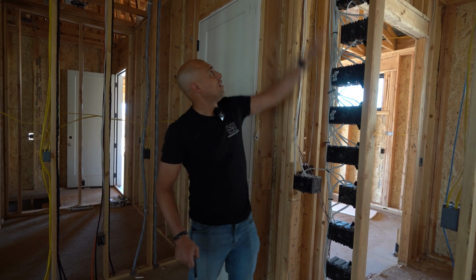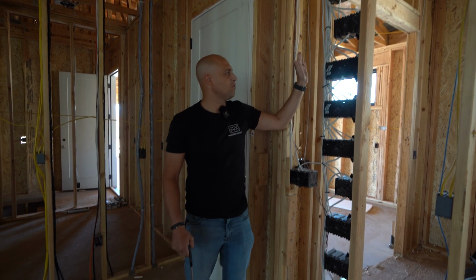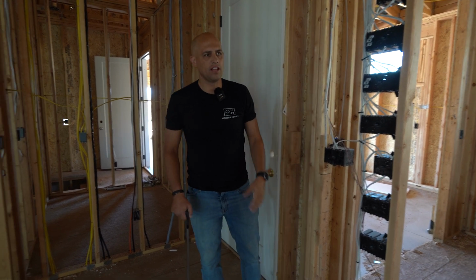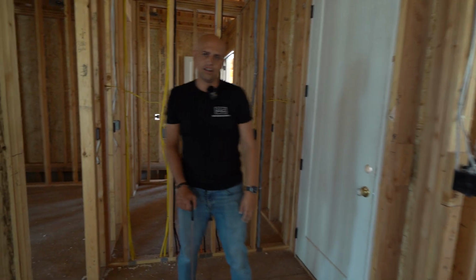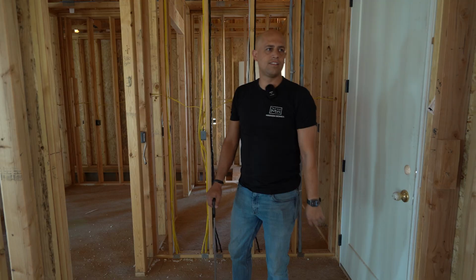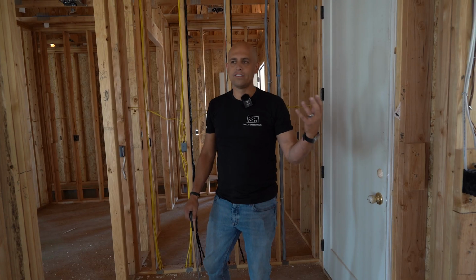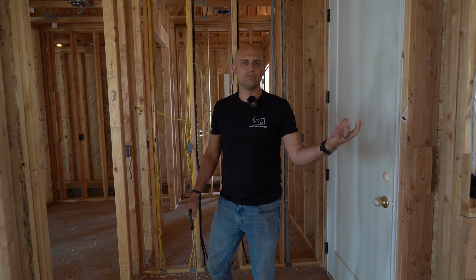So that's what these all are, making sure that we got everything we need wired in all to the switches. At the end of the day, they're going to come in here and they're going to talk to their AI and say, hey, turn on my lights, turn off my lights, get in my dinner time mood setting, and it's going to do according to how you program it.